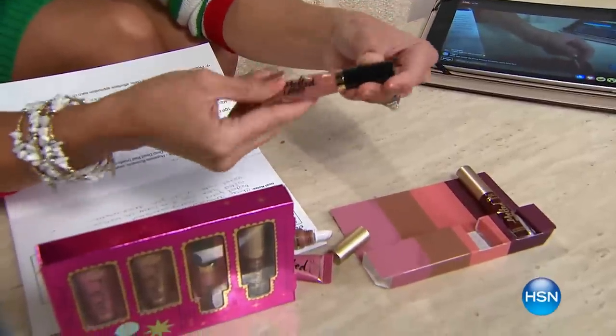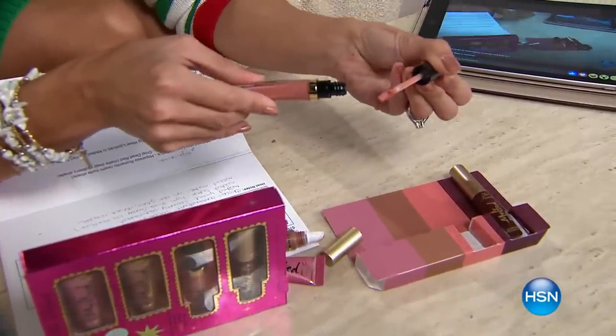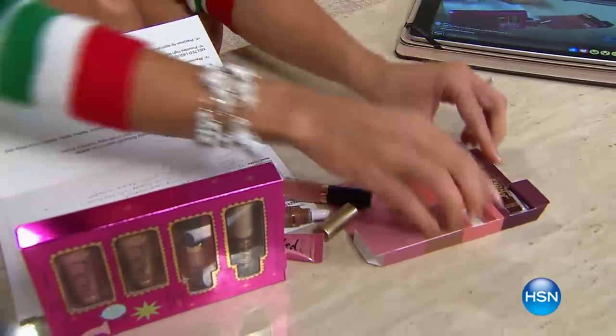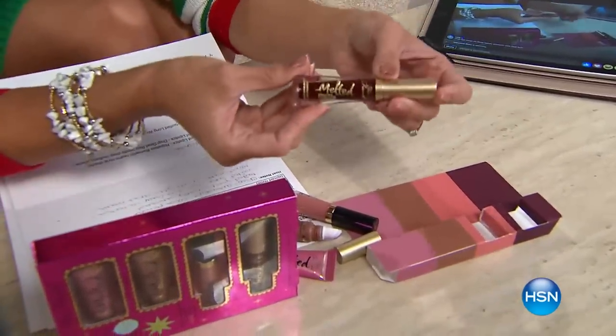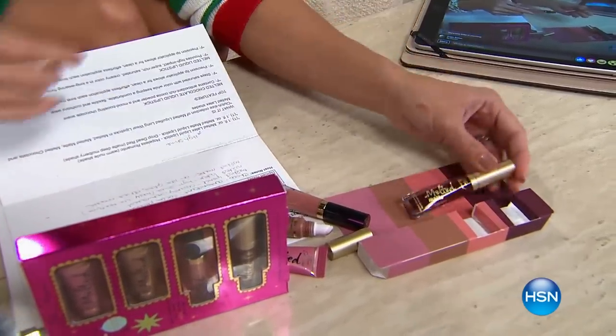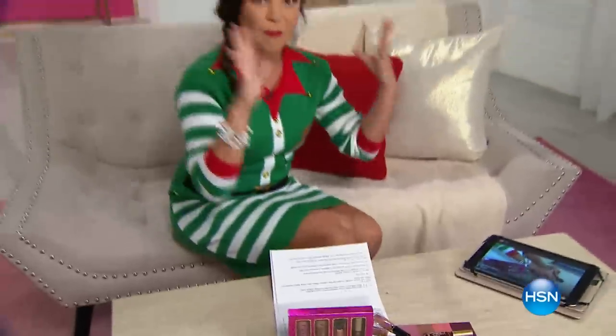Then you also get a melted latex liquid lipstick. This is super high shine, you guys. If you want that really shiny, glossy look, that is what you get with that one. Another beautiful nude color. I'm just messing up our display. And this is melted matte. So if you love the matte look or you've never tried it, this is a good way to go because it goes on so glossy, but then it dries in that beautiful matte color.